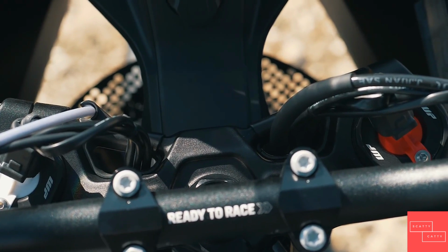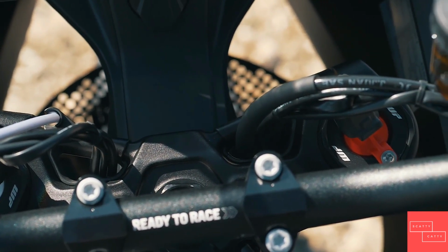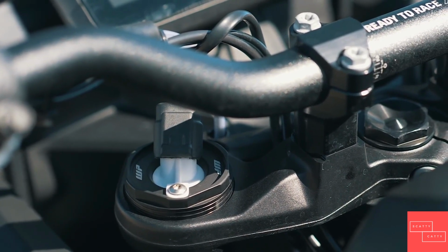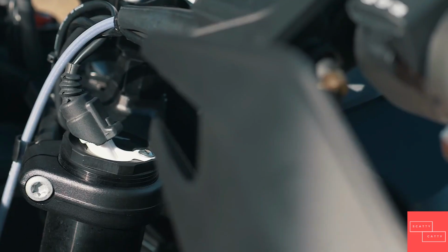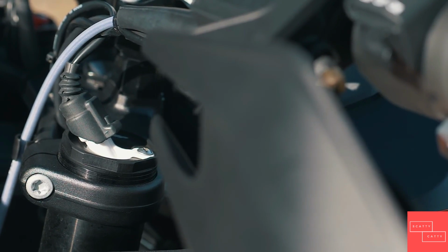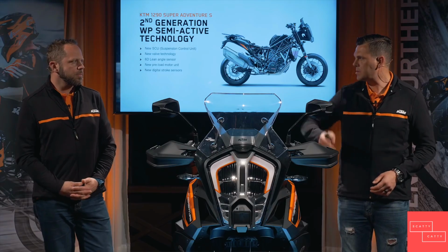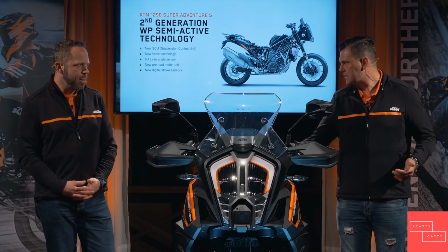rear shock. These valves are less complex. So in the past we had quite a complicated system. These are less sensitive to production tolerances, and they're faster and more accurate. I mean, the way that we also measure the movement of the motorcycle has changed. Obviously using the 60 lean angle sensor.